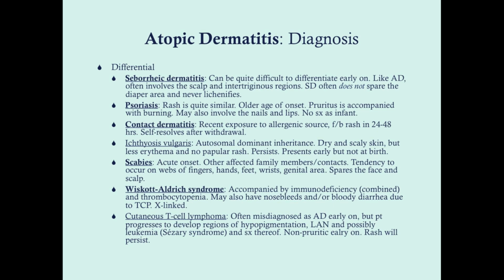If you look really closely with scabies, you'll see those linear burrows and stuff, but that can be difficult to appreciate. Wiskott-Aldrich syndrome, we already talked about that. This is accompanied with immunodeficiency and thrombocytopenia. So look for a history of nosebleeds, bloody diarrhea, which are linked to thrombocytopenia. This will only occur in boys. It's X-linked.